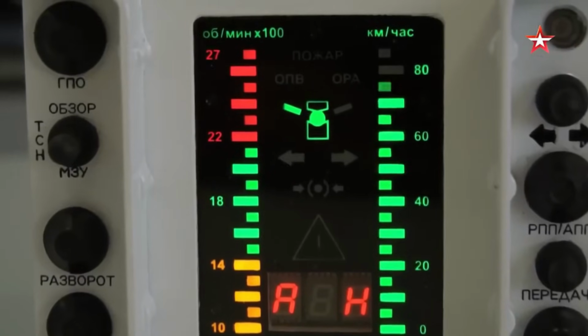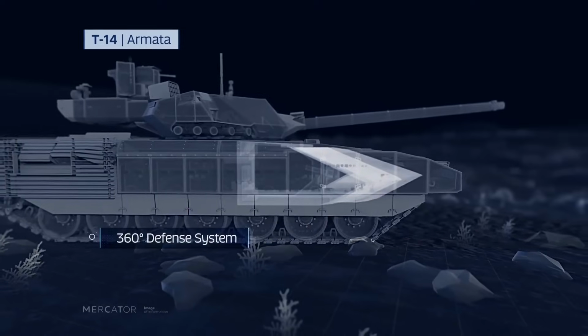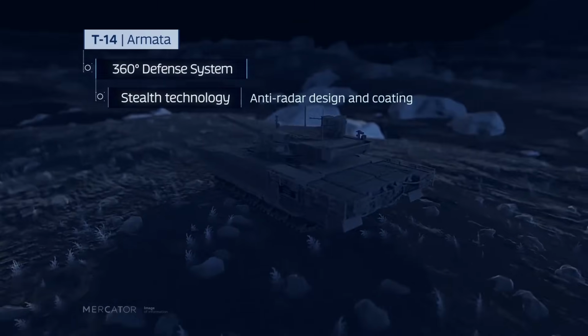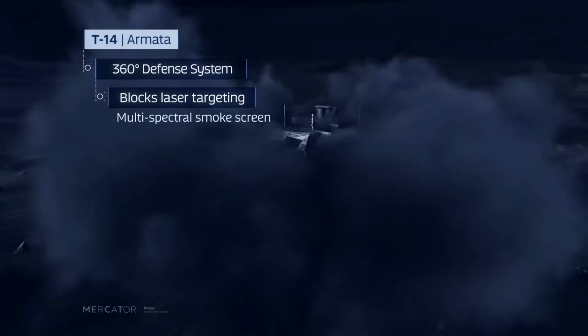Beyond the safety capsule, the T-14 rocks the latest generation of explosive reactive armor called Malachit. This isn't just your standard bolt-on armor. It allegedly uses magnetic sensors to react incredibly fast, detonating to disrupt and destroy incoming kinetic energy penetrators from Western tanks before they even touch the main hull.